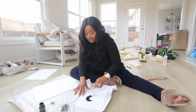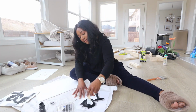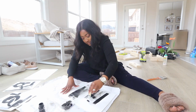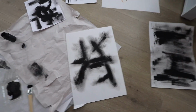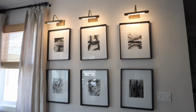So I absolutely love the art inside, okay? It's a DIY. I tried to get artistic and crafty. I just used plain white paper and kids' black paint and just painted these designs to kind of give it an RH feel. We recently installed these art lights above the frames and I think they look amazing.